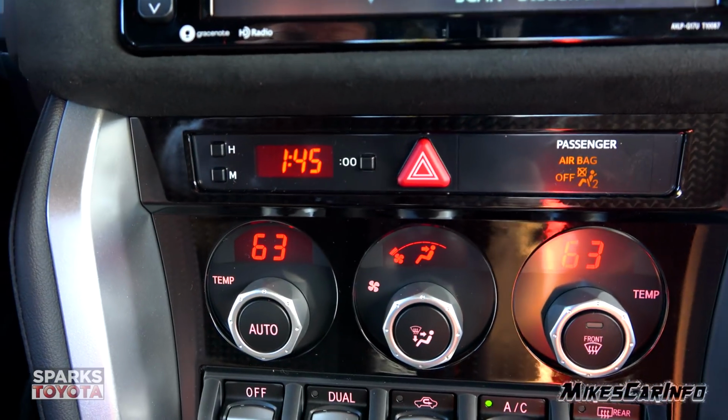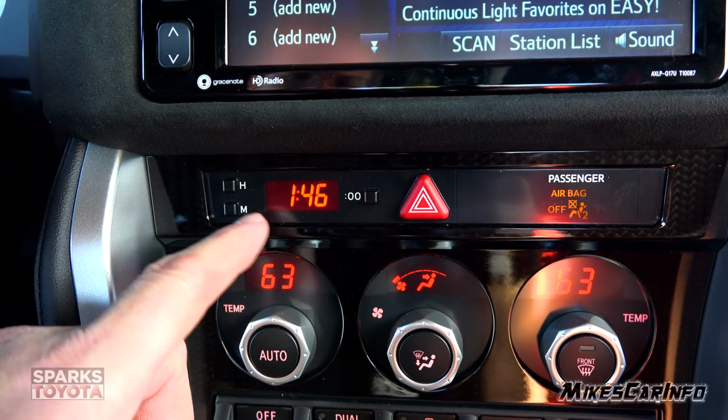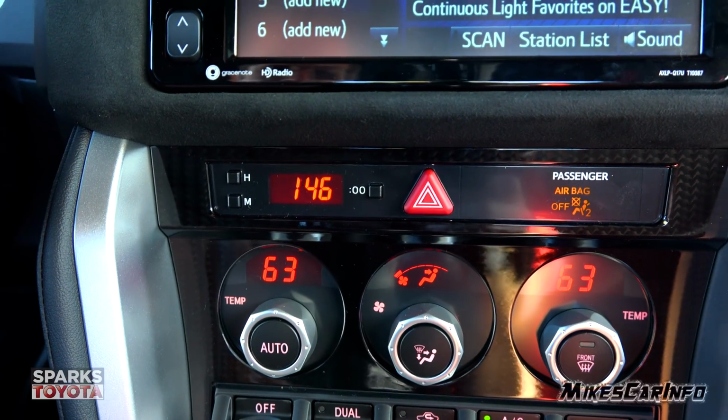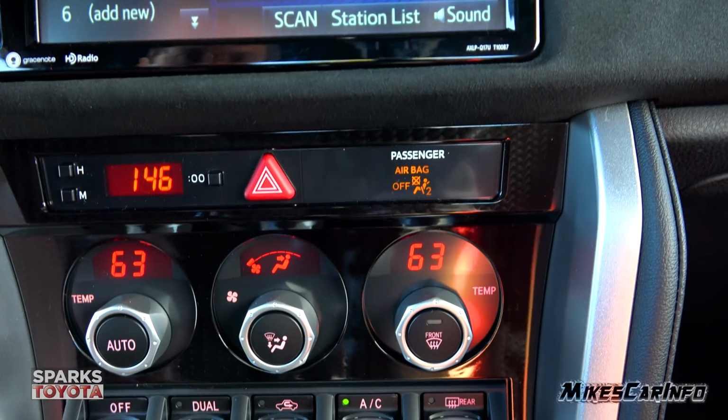Okay, so down here is a digital clock that's separate from the radio, which is nice. It's easy to set, and your eyes know right where to look when you look for your clocks. You don't have to look through the glare over here to see it.